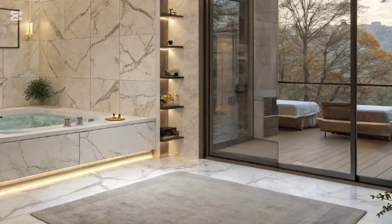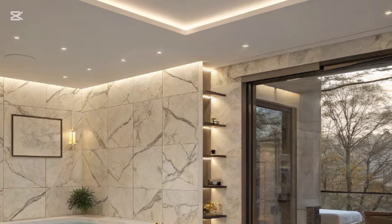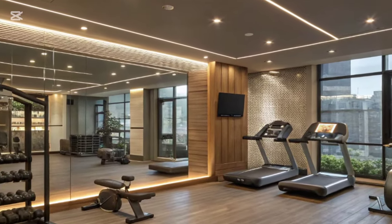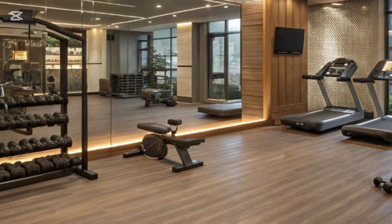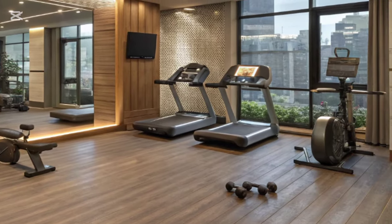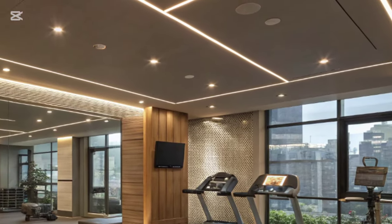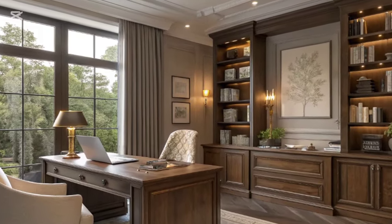Moving upstairs, the master suite is a masterpiece of serenity. Sunlight pours through wide windows overlooking the western hills, casting a soft glow across the room. The fireplace crackles, the textures are rich yet calming, and the energy is pure peace. The master bathroom is designed like a private spa: marble walls, a soaking tub with a view, a glass shower, and lighting that turns relaxation into ritual.